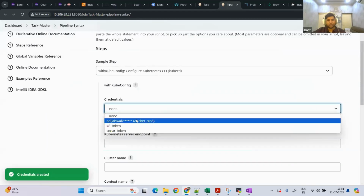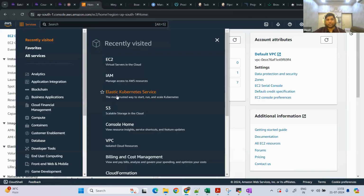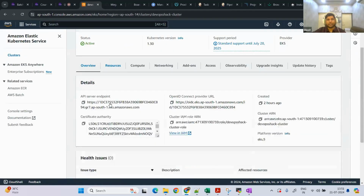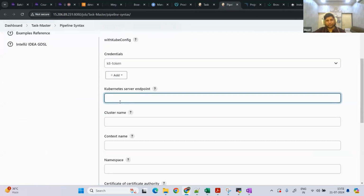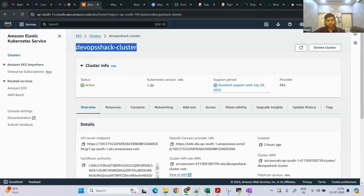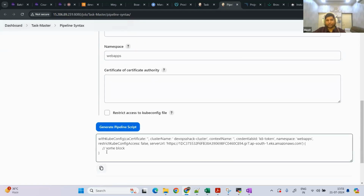Add, select the token. Server endpoint: we have created the cluster over EKS. So we'll go to EKS, Elastic Kubernetes Service, open the cluster, and you can see this is the server endpoint, right? Just copy that and paste it inside the syntax. Okay, cluster name. That is also present: DevOps Shack cluster. Copy that, paste it here. Namespace, we have the namespace which is web apps, right? And that's all we need to add.